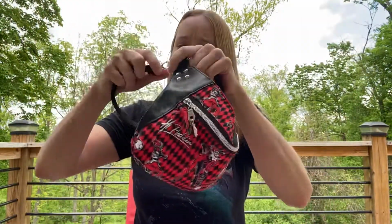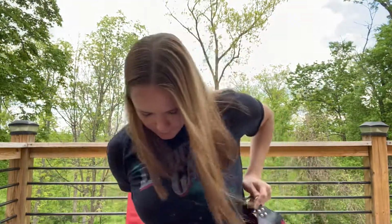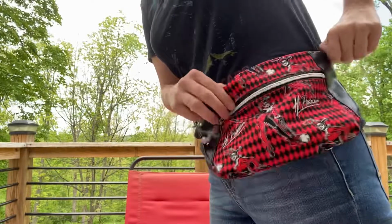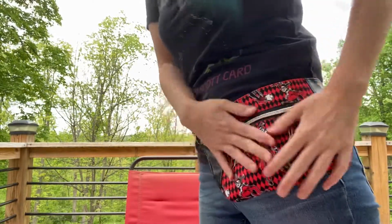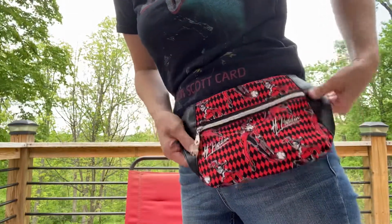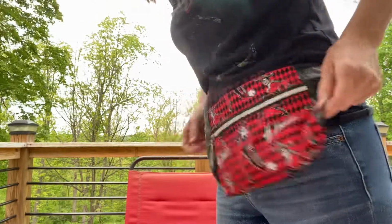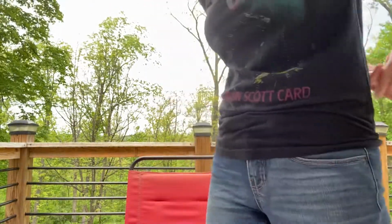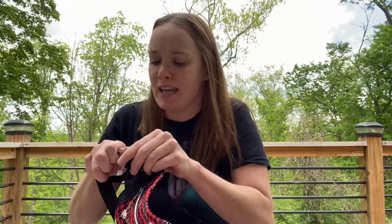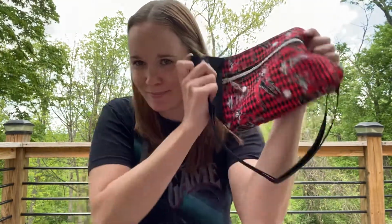I am so excited to put this on. Let's see. Oh, and of course it fits me perfectly. If you guys can see that right there, while I pull up my pants a little bit, it's going to fit perfect while I skate. It doesn't slip down, especially since I wear a lot of workout clothes that are kind of slick. Like I said, it is made with such good quality. You can tell that it is made with love. I am so excited. It's the perfect size. Perfect, perfect, perfect. Thank you, thank you, thank you. I cannot wait to wear this while I skate around.